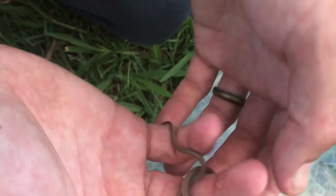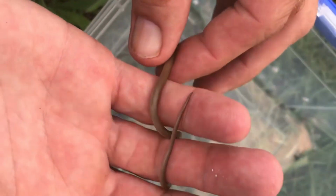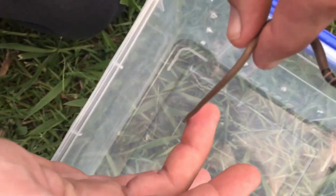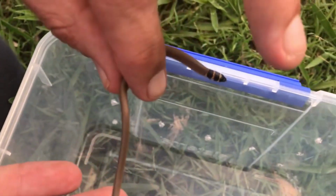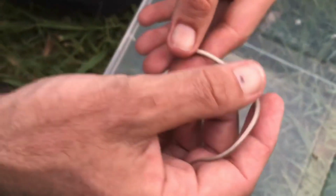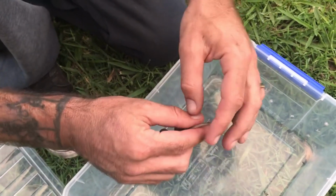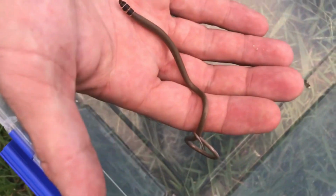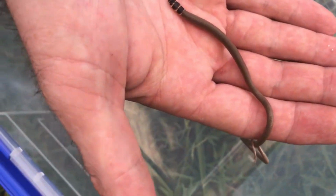Now the tail on these guys takes up about 2/3 of the body. So the tail actually starts there where my thumbs are here. My finger and thumb are there. So all this part here is tail. So very, very long tail. And they can get a little bit bigger, but the snout to vent length doesn't get any more than 10 centimeters at best, really. So only a very, very small lizard.